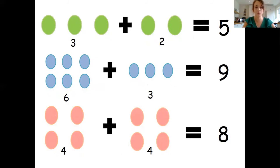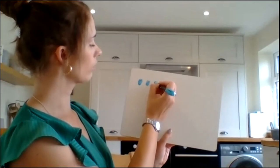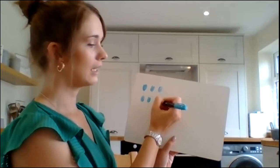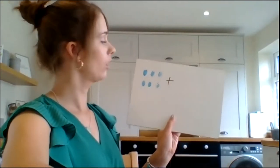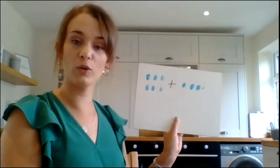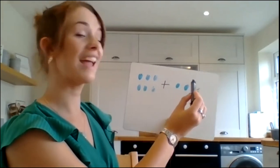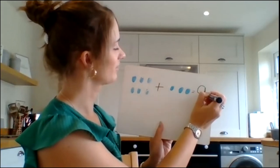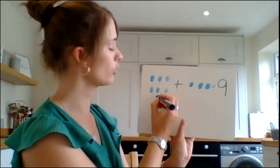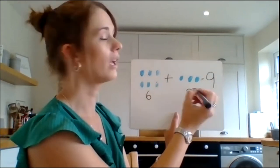For the next one, I can see that there were 6 and 3 that we wanted to add up. So let me do that on my whiteboard. So we had 6 blue dots, 1, 2, 3, 4, 5, 6, and then we were going to be adding on 3 more. Let's see how many there are all together. 1, 2, 3, 4, 5, 6, 7, 8, 9. Awesome, good job. So we had 7 here, oh no, 6 here, sorry. We had 6 here. See, Miss Popham gets muddled too. 6 and 3 more equals 9.